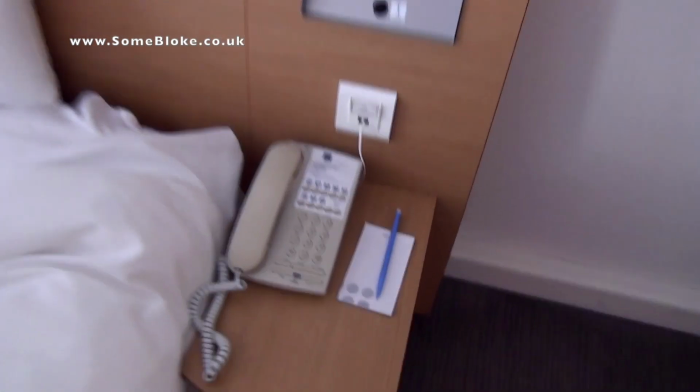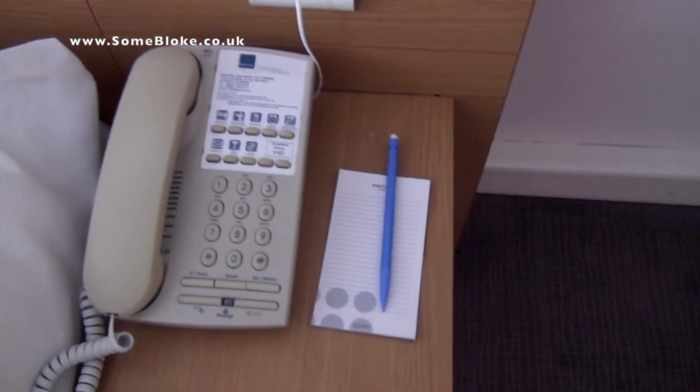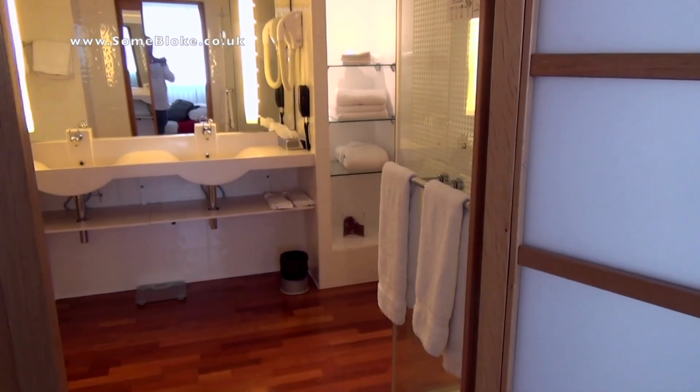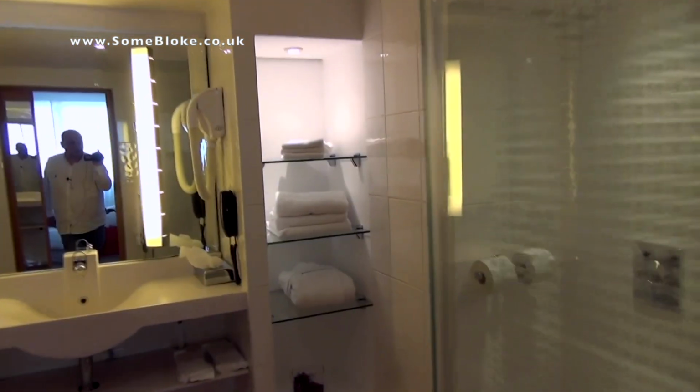Right there, before we go into the bathroom, just noticed a full-length wardrobe and another telephone, which is nicely signposted, and a Novotel pencil, which is handy because I'm running out of those. Yeah, full-length wardrobe. Have noticed or not noticed an iron and an ironing board, which would be nice, but we'll see what happens when I ring reception for that. If you look in there, you can see the full-length mirror. And I'll come in now and have a closer look.